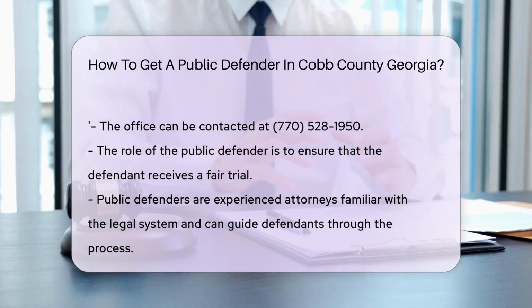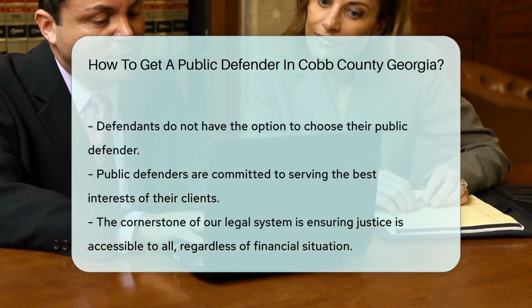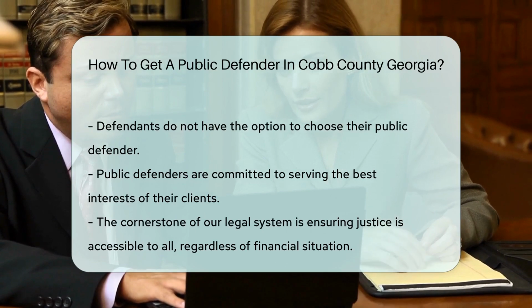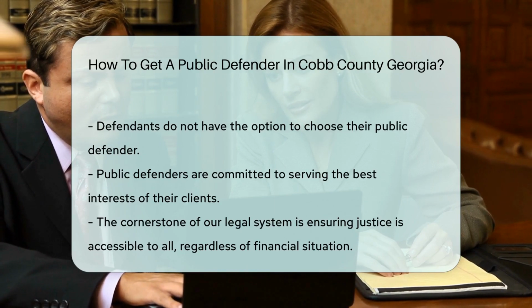They are experienced attorneys who are familiar with the legal system and can guide you through the process. Although you may not choose your public defender, you can rest assured that they are committed to serving your best interests. After all, ensuring justice is accessible to all, regardless of their financial situation, is the cornerstone of our legal system.